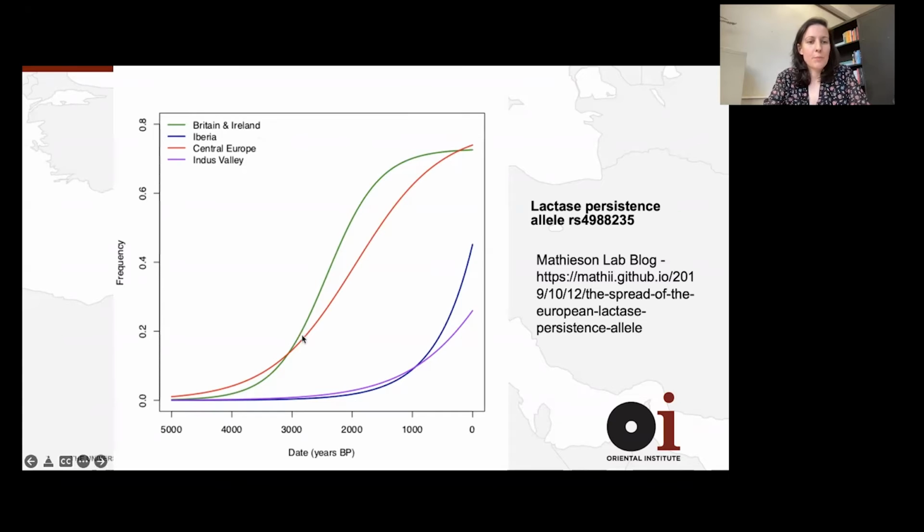So in green, you can see Britain and Ireland. You can see that it's starting to become more common maybe 3,000 years ago, 2,000 years ago. And then you get to present day levels, which is maybe 75% of people, for example, in Britain and Ireland are lactose tolerant. You can see Central Europe is similar. And then you can see some places that are a little bit dissimilar. So the Indus Valley, for example, in Pakistan and India, or Iberia. So that would be Spain and Portugal. You see this variant basically appearing later and then increasing in frequency later as well.